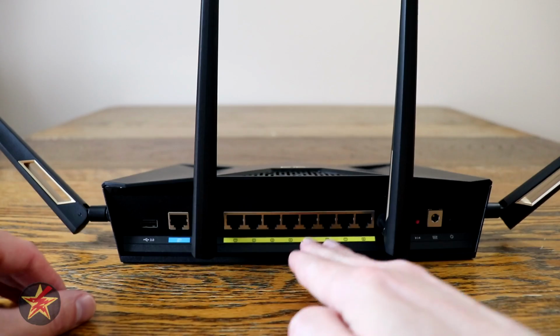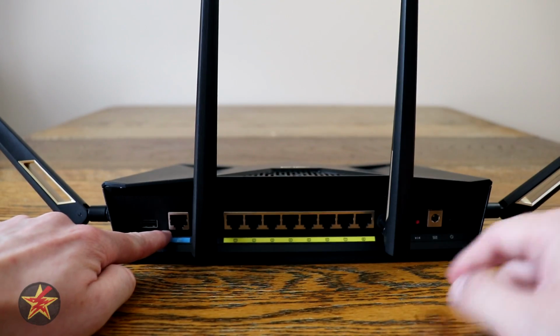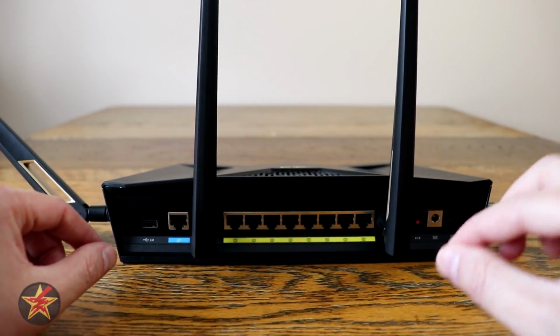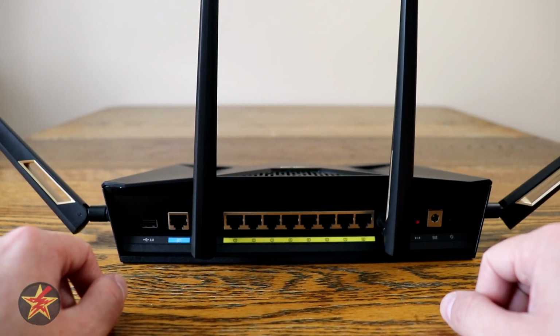You have 8 LAN ports. Over here you also have a USB 3.0. You have your WAN port. And the beauty of this is one of these LAN ports can be changed to a WAN port so that you can do load balancing between the WAN and one of these, or you can use it as a fail-safe should your primary WAN go down.